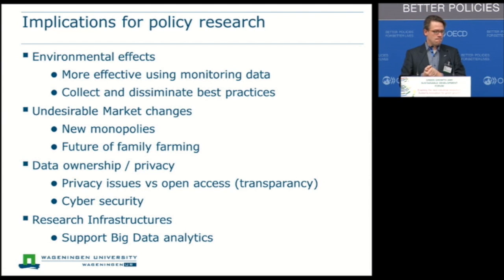The critical thing over here is, do we want certain undesirable market monopolies to develop, or do we need to put some policy on that? And what is especially also the future of those smaller farming companies? So that really focuses on data ownership, but also on the privacy of data.